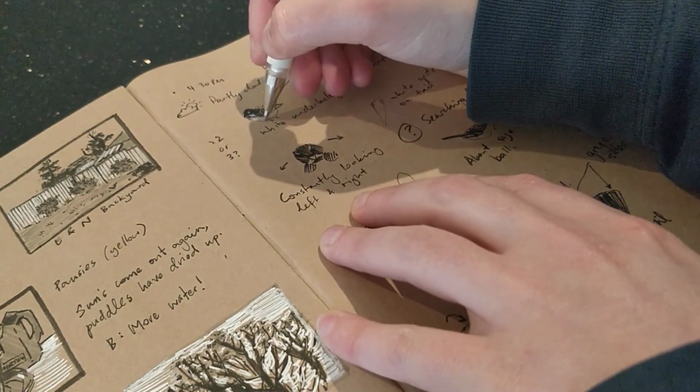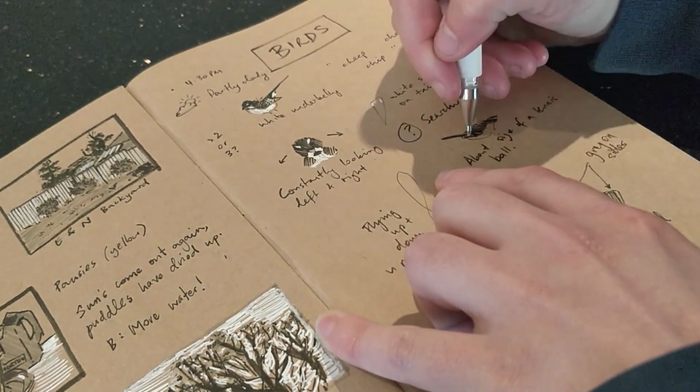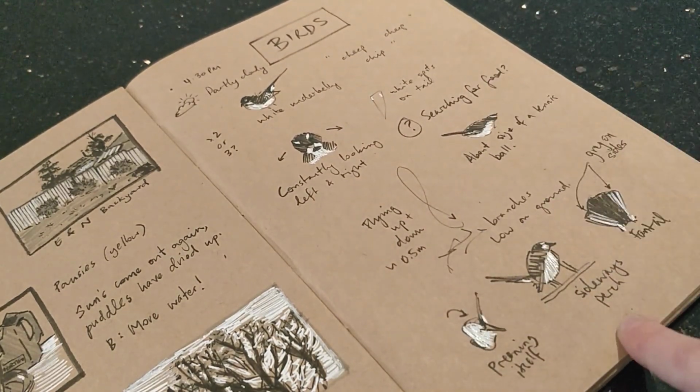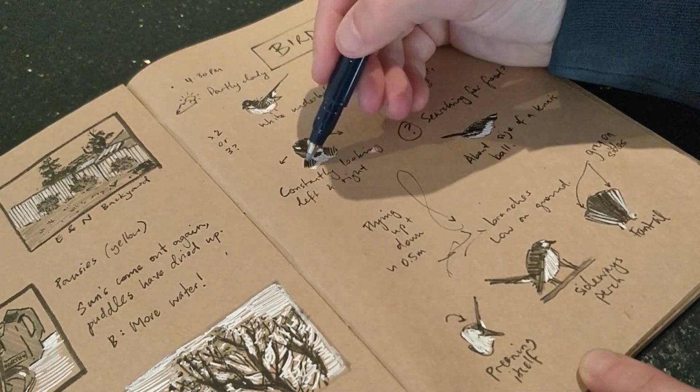As I was leaving, I heard some grey fantails in the bushes nearby. They hung around much longer. I didn't manage to film the quick sketches at the time, just the birds themselves, so I've only got footage of me adding to the page once I got home.